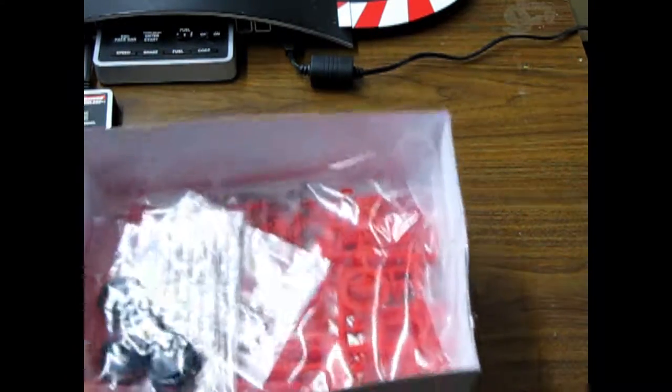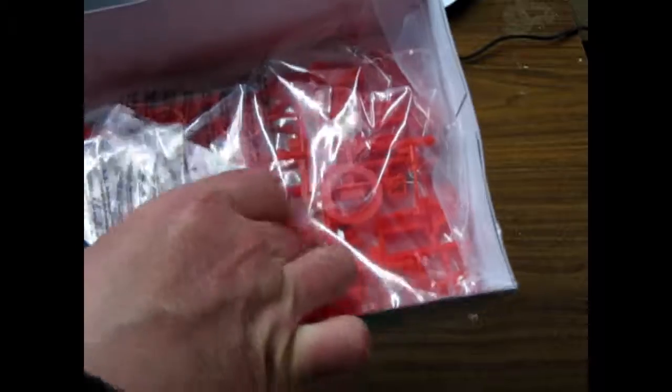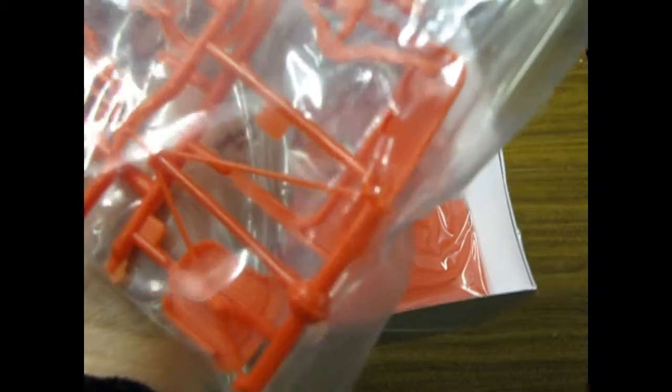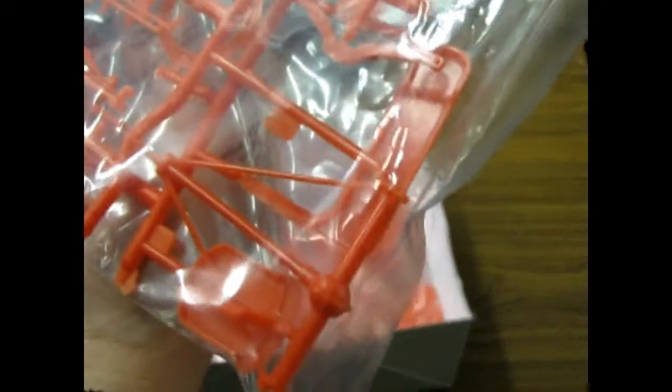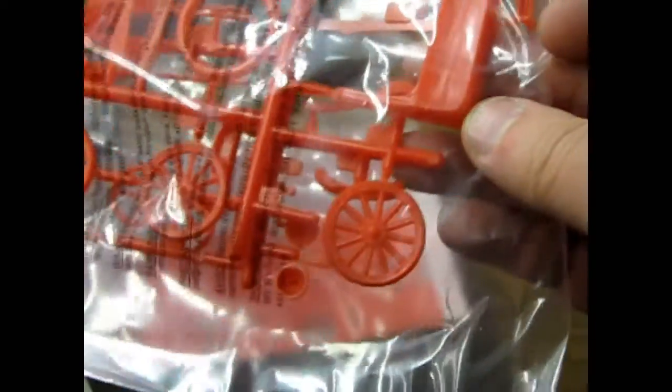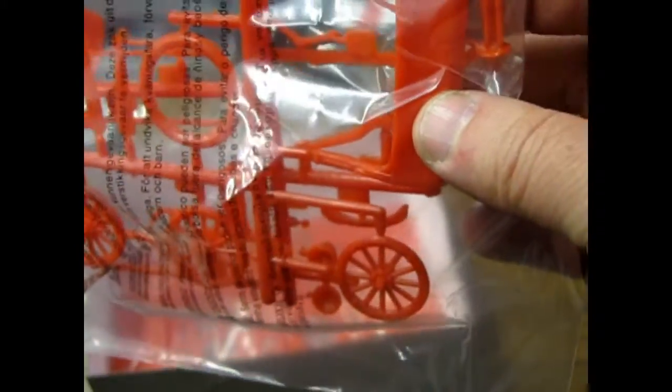Whoa, molded in red. Well, unless you have an earlier edition of this kit, hey, this is interesting. There's a top-down part in there. What did AMT put in here? A folded down top. That's something. Why would that be in the pickup? It's got nice detail to it.